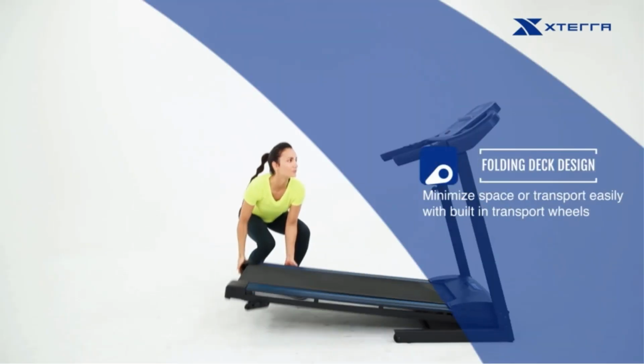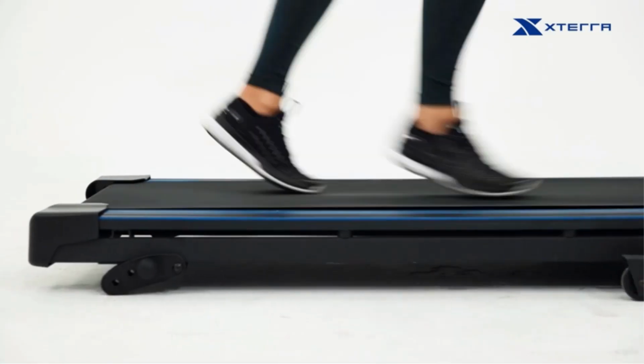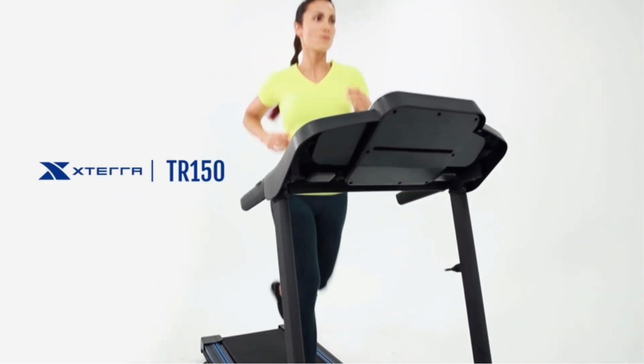The treadmill is designed for compact storage with its innovative space-saver design and easy lift assist. With a 300-pound user capacity and various assurances for frame, parts, and labor, this treadmill is built to last.